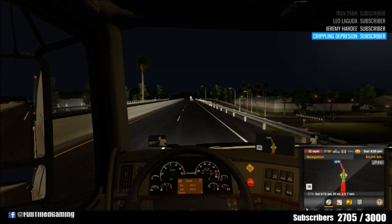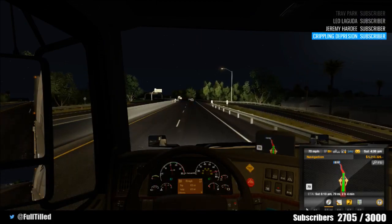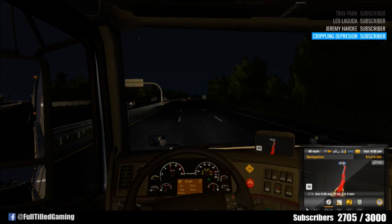We're getting a little bit of scenery here. Very cool. All right. So we can turn our ridiculous bright lights off. And we're coming to some daytime as well, so that's kind of nice.